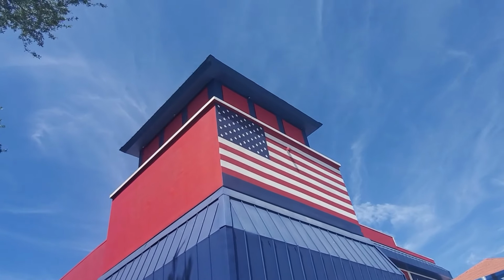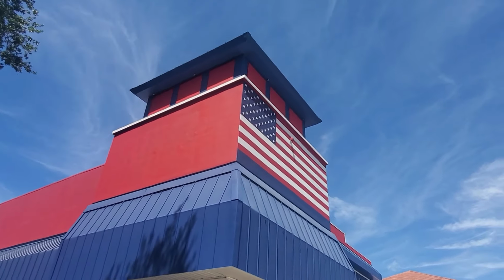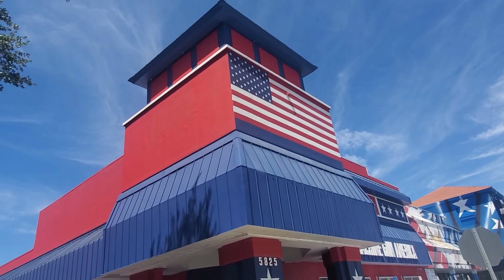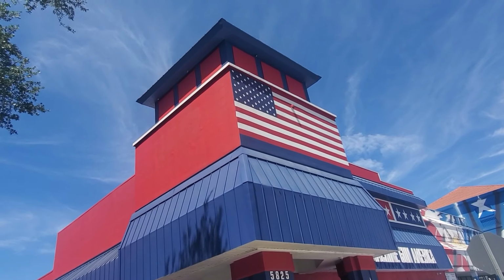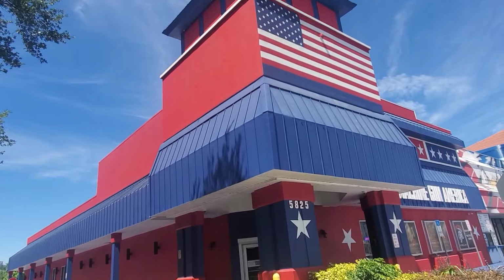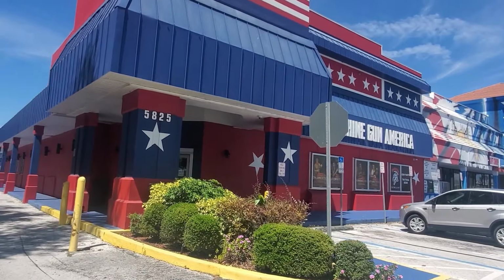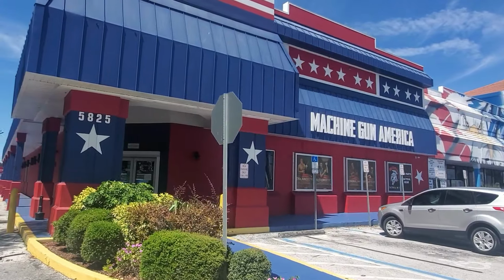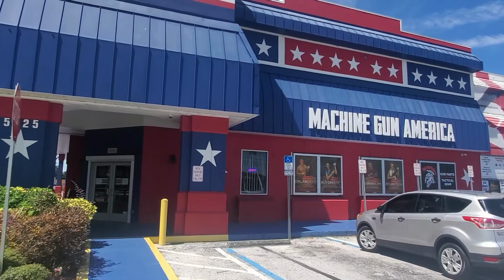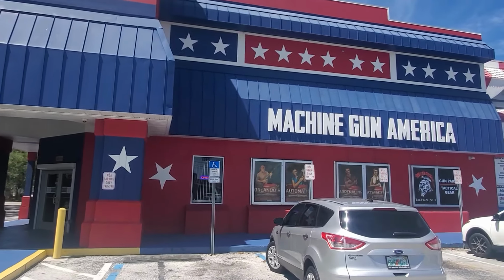I hope they got 50 stars on that flag. 13 stripes. 13 stripes for the 13 original colonies. 50 stars, of course, for now, what we have, the 50 states. That's a little bit of education for those of you who don't know. All right, pretty cool. Let's go across the road and see what I just pointed out to you and see what's over there.